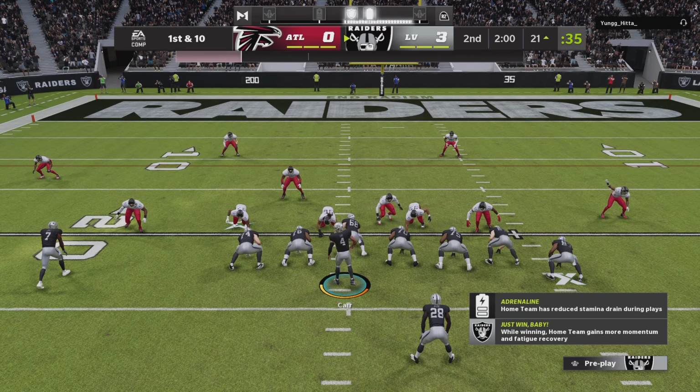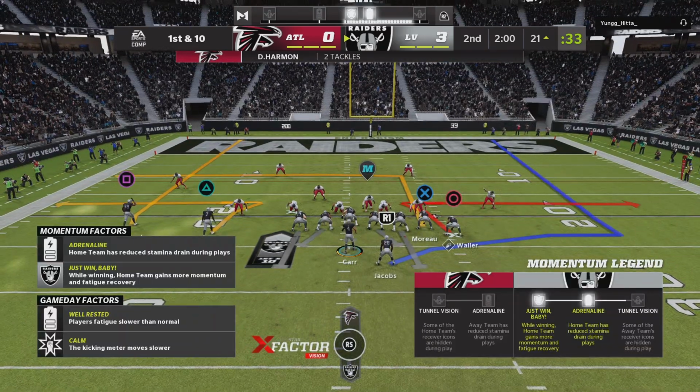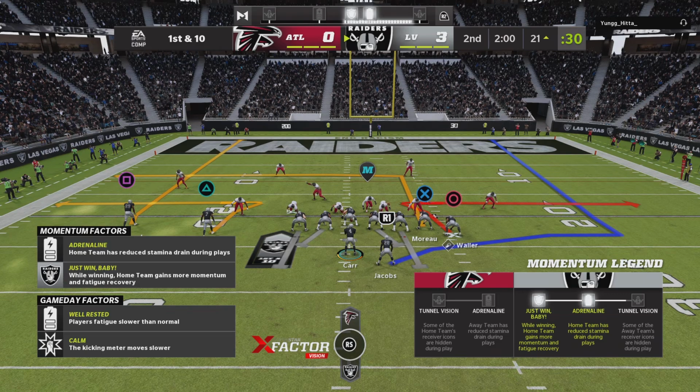So the big play gets him all the way down to the outskirts of the red zone here for 1st and 10.